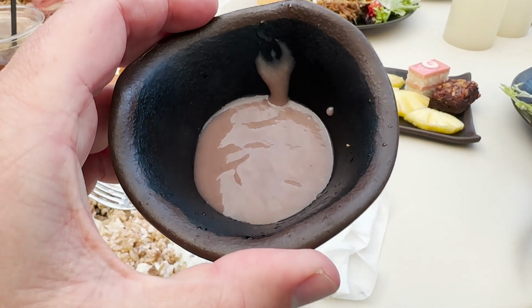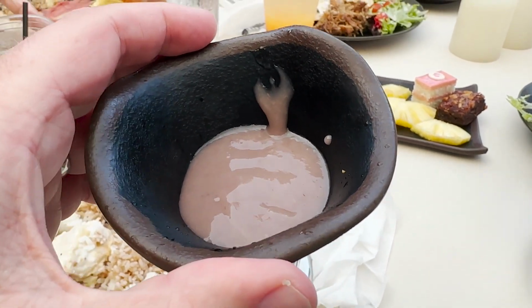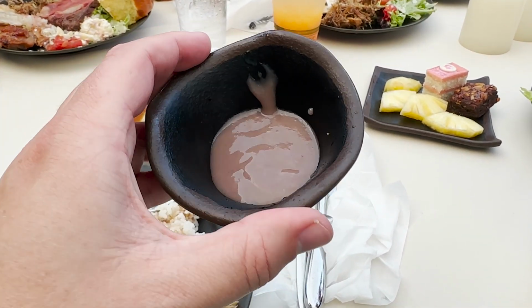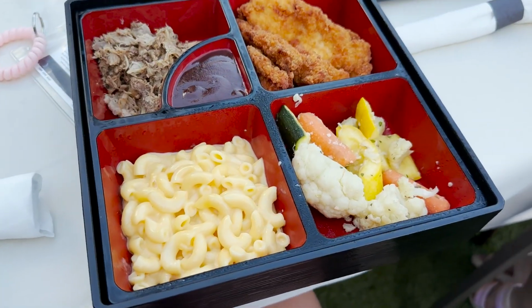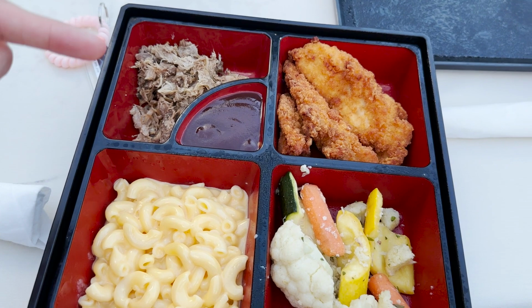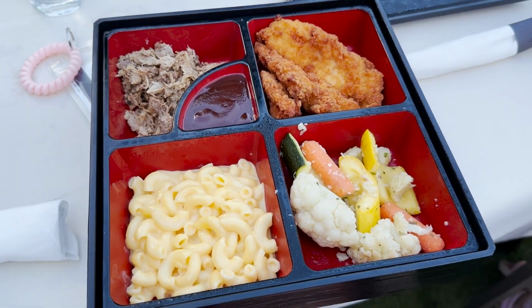So we actually did end up trying the poi. It's just very bland, kind of chalky. It doesn't taste bad. Not really too much else to say about it. Because our nieces are kids, they give them kids bento boxes of things that kids would like, and I have to say it looks pretty good.